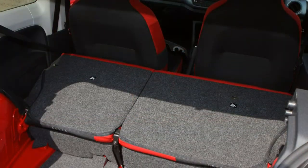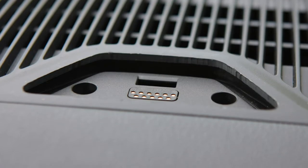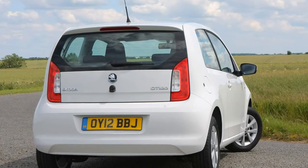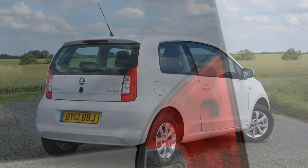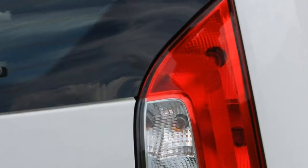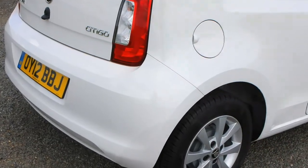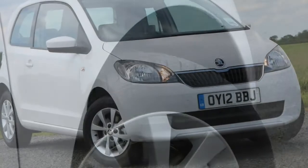There's plenty of space on offer, too. Four adults genuinely fit with ease thanks to its practical shape and well-designed interior. Boot space is useful at 251 litres, with an adjustable boot floor available. If you want to personalize your Citigo, various trim combinations can be specified for the interior, which helps keep it fresh among a growing number of customizable alternatives.